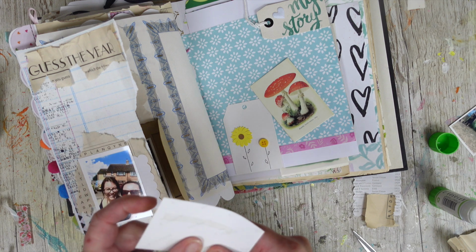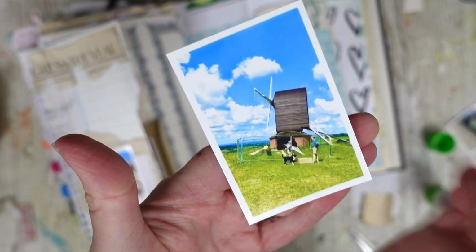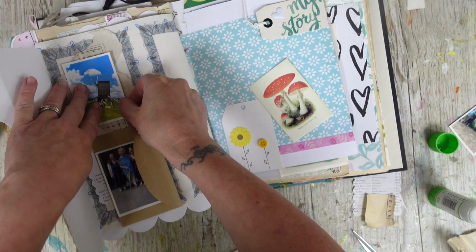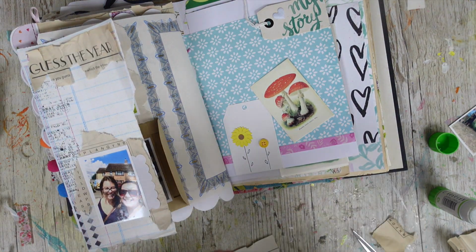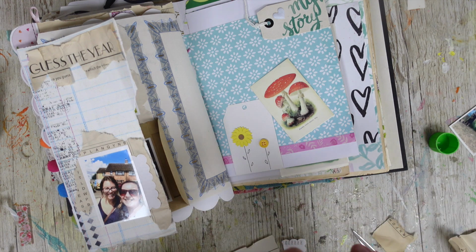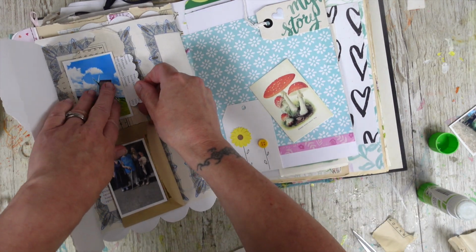And this windmill that I'm about to show you, that's in Brill nearby, and it's right up on a hill. It's called Brill on the Hill, and I used to be able to see that from my bedroom window. I used to always look up to the windmill, so it was nice to see that. Yeah, it was a really, really nice day. I'm going to pop that there.